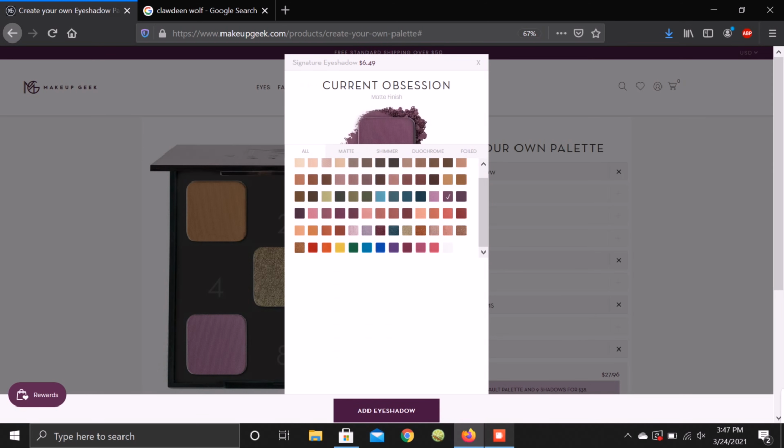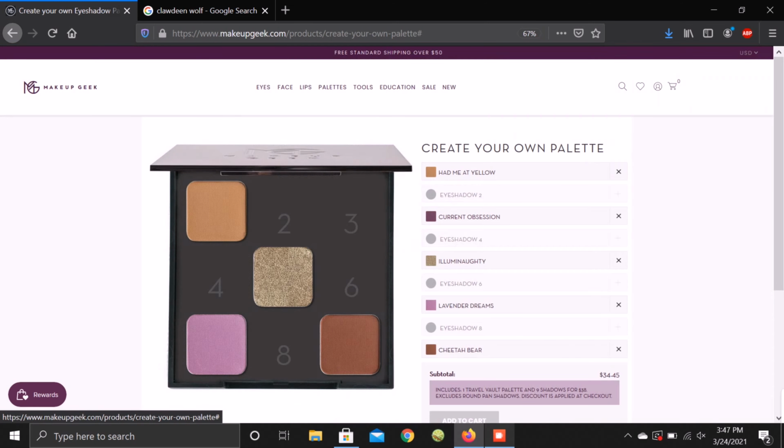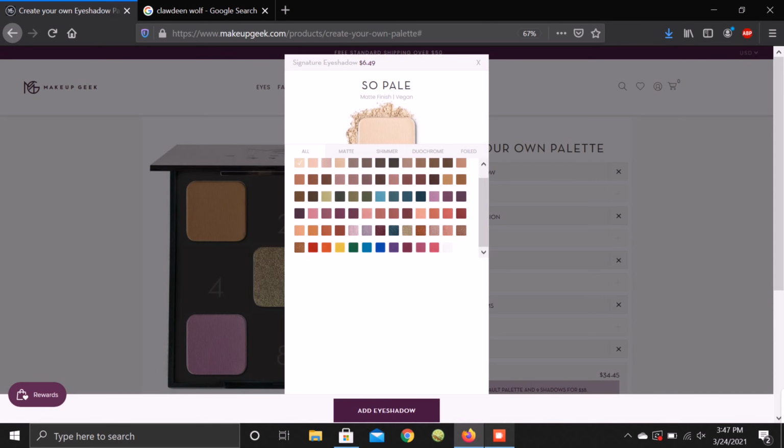But I did think that lavender was a good different one, a little bit closer to something that Clawdeen would have. I do think that the shade range of purples on Makeup Geek was a lot better than some of the other colors. This was the worst for sure.